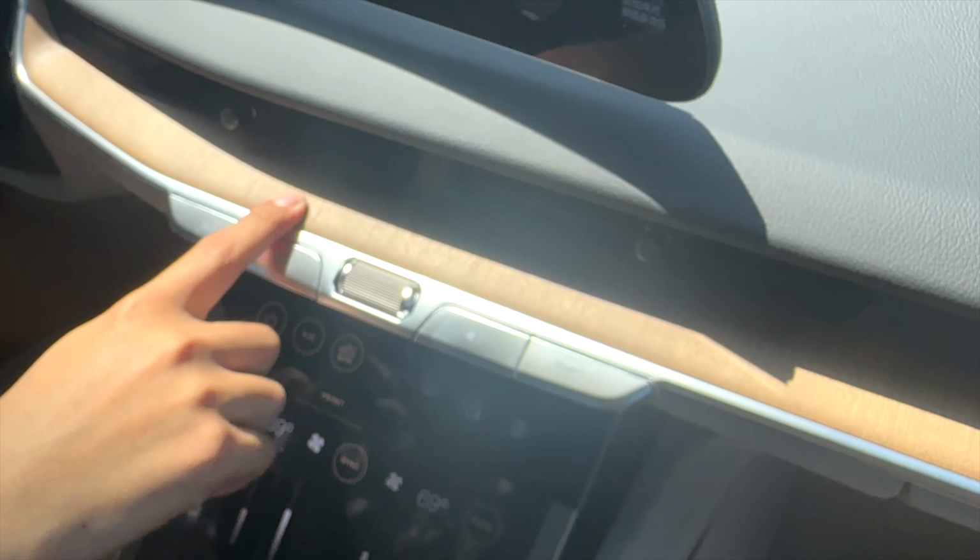It actually feels like they took a piece of wood straight off the tree. You feel the grain and the texture.